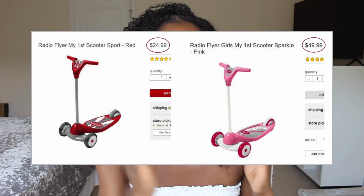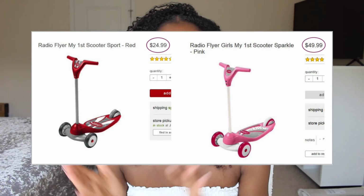For example, there was a scooter that I saw. They compared the pink scooter to the red scooter, you guys. The scooters were for children, and the pink scooter was so much more expensive. It was a significant difference. So I don't know, that is something that is very useful. Maybe you have a daughter whose birthday is coming up next month and she wants a scooter. I mean, if it's not a problem, then get the girl the red scooter so you can save your coins, okay? That's good information to have.